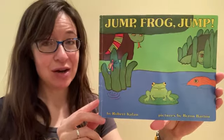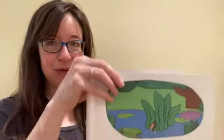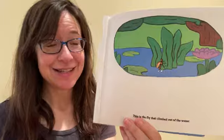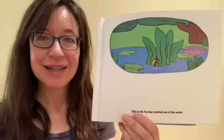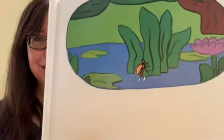It's not a very long book, and I bet you'll be able to read along with me pretty quickly because there are parts that they say over and over again. The first page just has a little picture, and it says, "This is the fly that climbed out of the water." There it is.